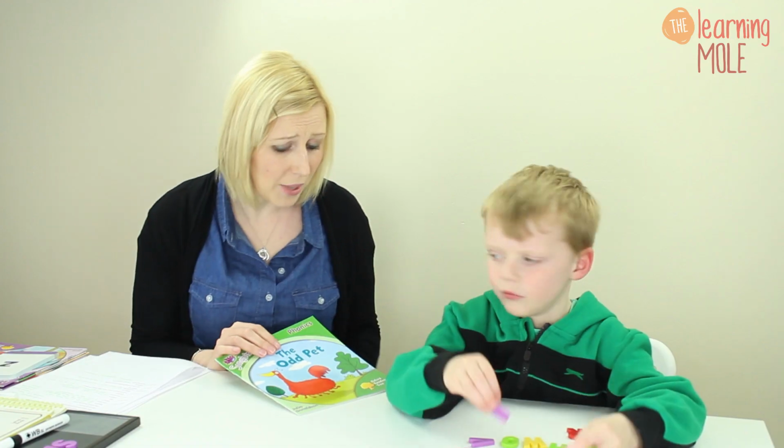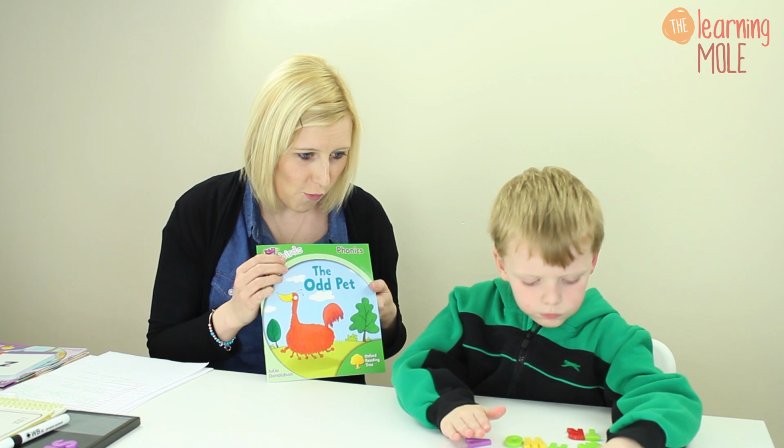We wouldn't really be encouraging the child to use them at this point, but we really want them to recognise them and know their purpose, and maybe use them to help them read with a little bit of increased expression in their reading. Okay, Aaron, so we're going to read this book.